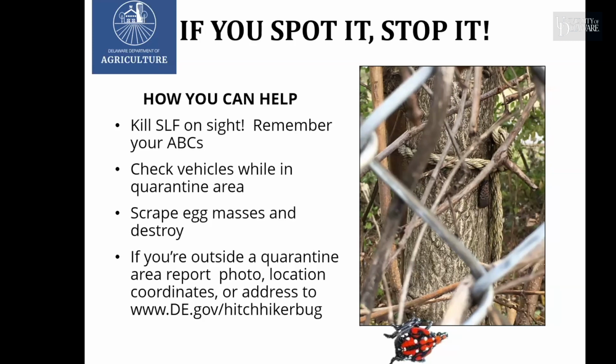If you're in a county, like Sussex County or Kent County, where we haven't seen it before, definitely kill it. Take a photo of it. Send it to us. We'll definitely take that report seriously. Check your vehicles. If you're going to Newcastle County in the summer or the early fall, before you leave, make sure that you're wiping off any spotted lanternfly that might be clinging to your bumper or somewhere else on your car. Make sure that you keep your windows closed so that they're not flying inside.